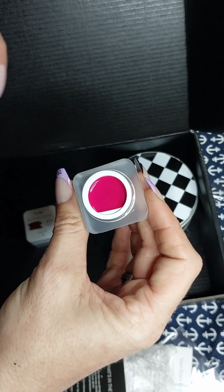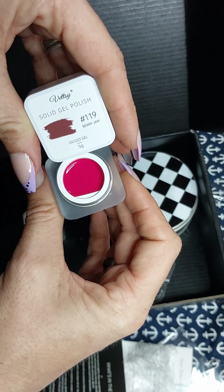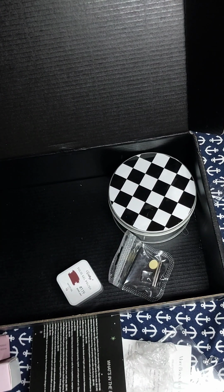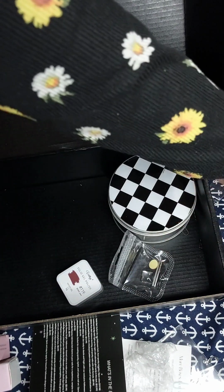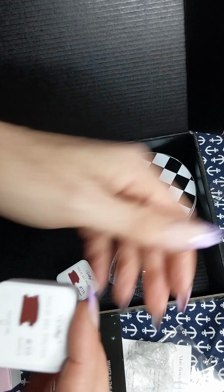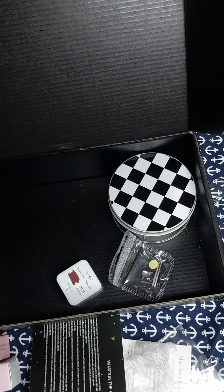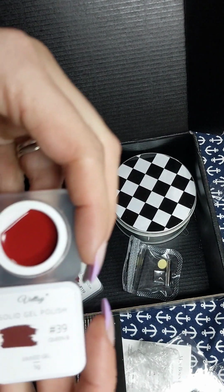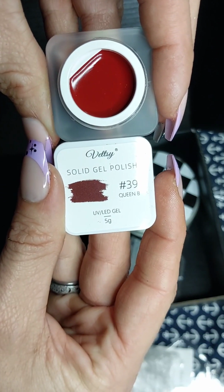This is called berry jam. See how that kind of looks brownish on the top? This is called Queen Bee. I don't think I already have these colors. I might. But, oh well. It's okay if I do. This kind of matches what's on top. Oops. Yeah, kind of. There we go. It's a pretty color.